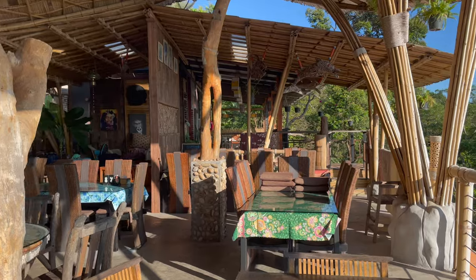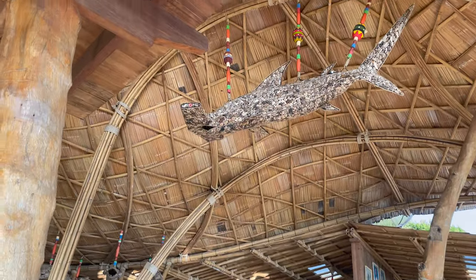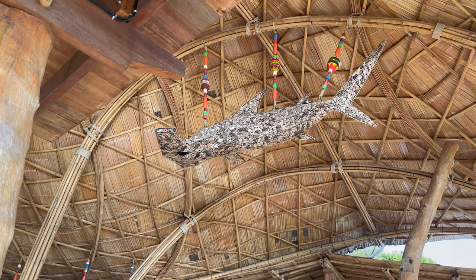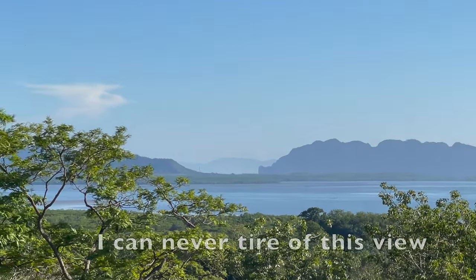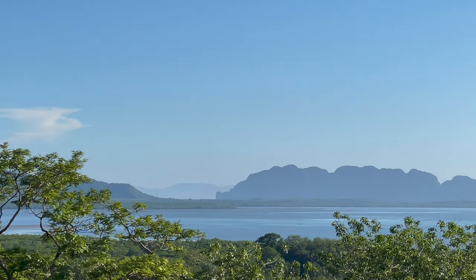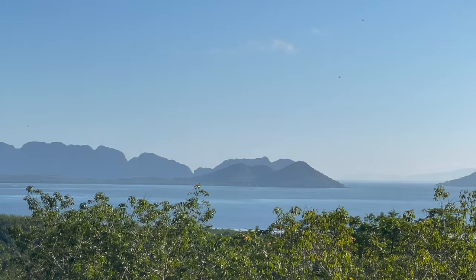This is one of the places I come to have a coffee and eat. These things up here are made of driftwood, all meshed together, hammerhead shark. Picture gets a bit jittery when you zoom with the iPhone, and it affects the sound somehow. So, the menu.